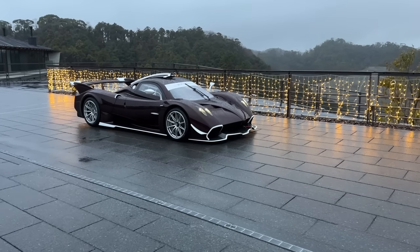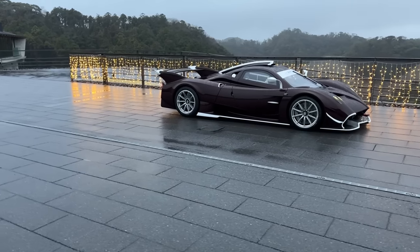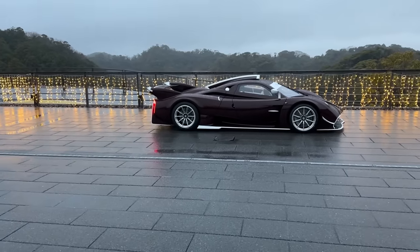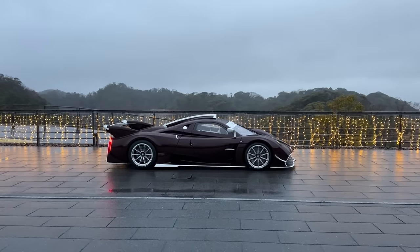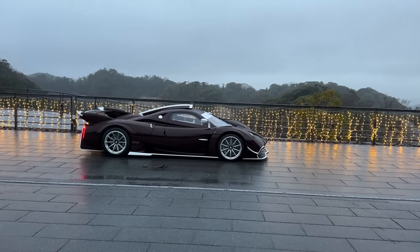Now they do have the Huayra R Evo. Now that one is coming out pretty soon. It's even longer. It's like a long tail variant of the Huayra R, but I don't know how many they're building. I don't know what the price are, but apparently on those, you could take the top off and experience the naturally aspirated 6-liter V12 in all its glory.